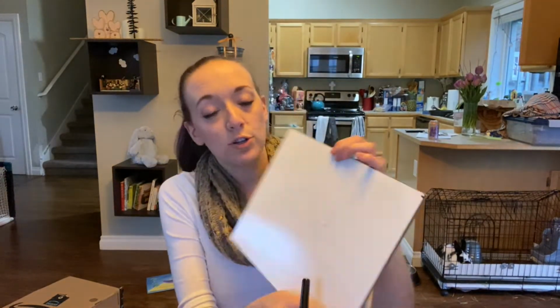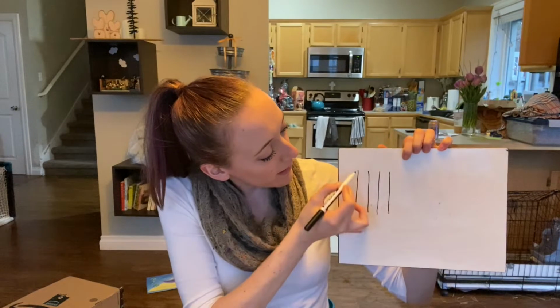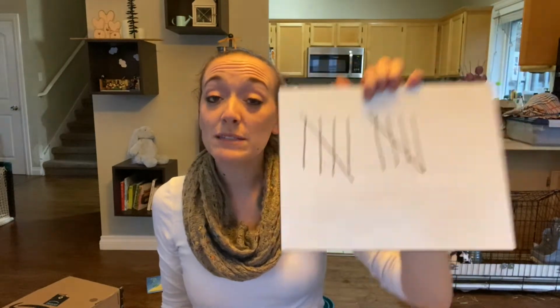You're also going to be writing or drawing tally marks. So you're going to be doing, remember, 1, 2, 3, 4, 5, 6, 7, 8, 9, 10. Okay, so we're going to be practicing that counting by 5s that we've been talking about. So tally marks, remember, we go 5 by 5. So we go 5, 10, 15, 20, 25, 30, 35, 40, 45, 50, 55, 60, 65, 70, 75, 80, 85, 90, 95, 100. Great job.